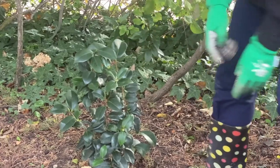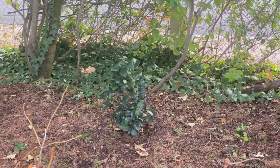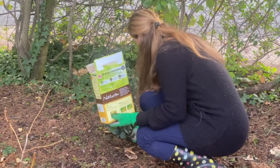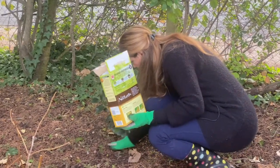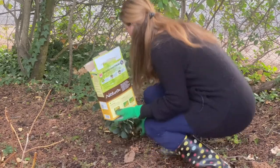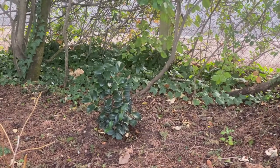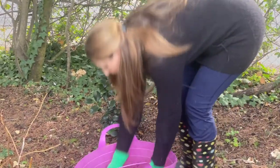There's lots of buds. So what I'm going to do again is just sprinkle some fertilizer, and then pack them with some nice soil.